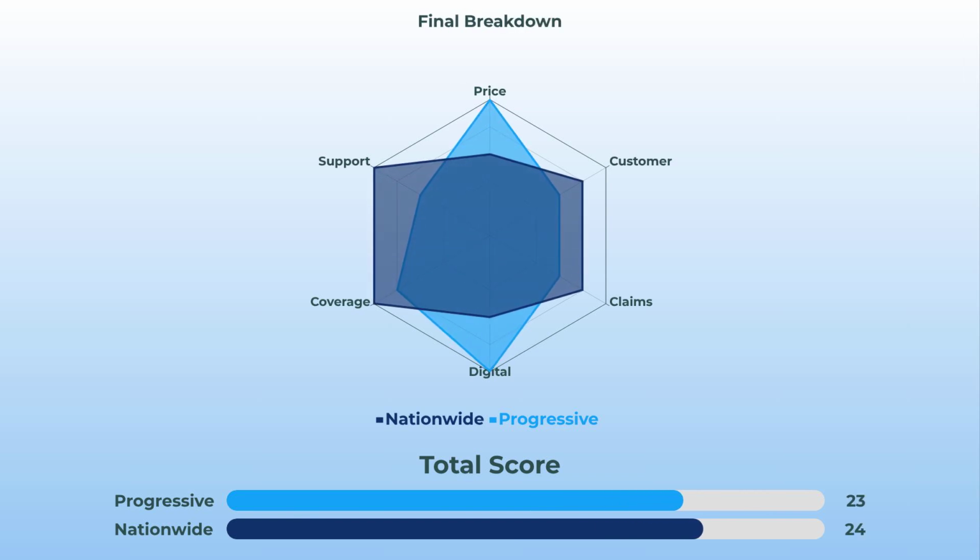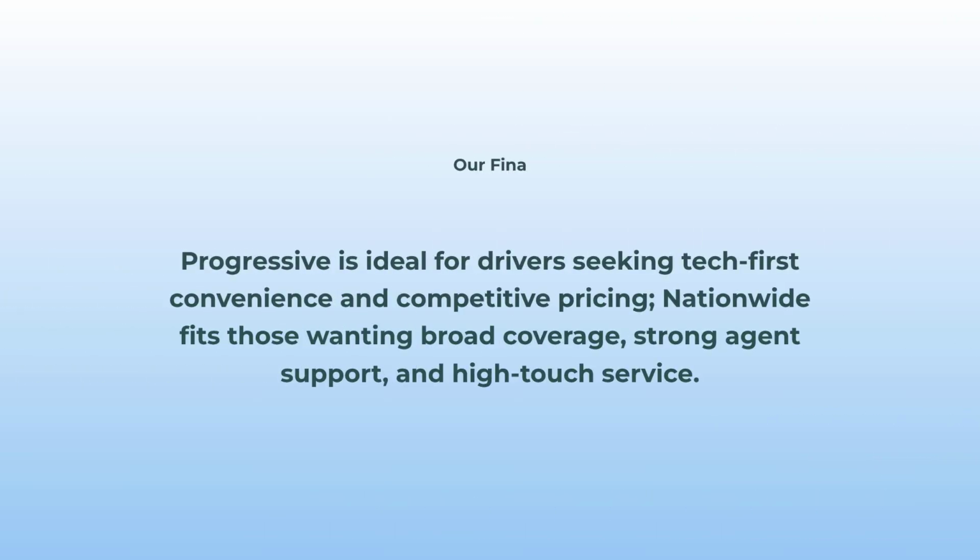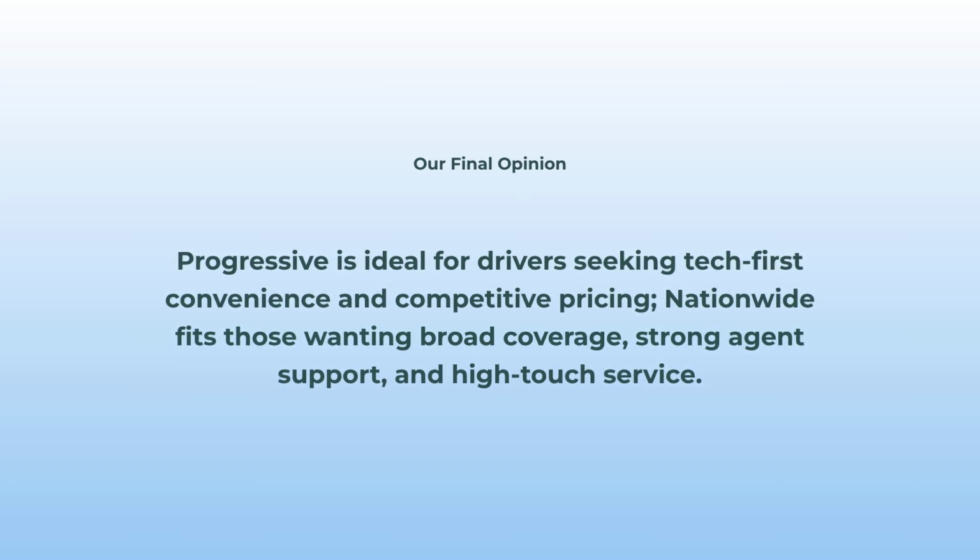Now, if you look at the overall scorecard, you can really see the trade-offs. Progressive totally owns the digital side and pricing, while Nationwide is more about service and deep coverage. So honestly, if you're the kind of driver who likes doing everything from your phone and saving a few bucks, Progressive is probably your best bet.